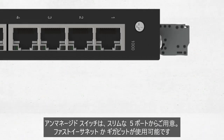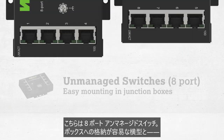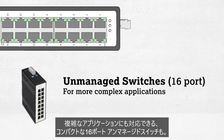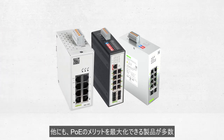We offer a wide variety of unmanaged switches, starting with a slim-line 5-port switch that is available with fast Ethernet or gigabit ports. We also have 8-port unmanaged switches that are in a puck style for easy mounting in a junction box, or bookcase versions for control cabinets. We also have a very compact 16-port unmanaged switch for your more complex applications. Many more applications are leveraging the benefits of Power over Ethernet.